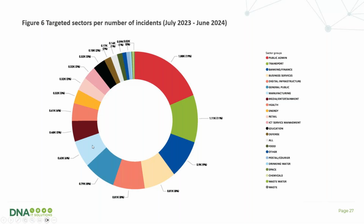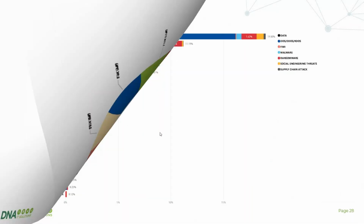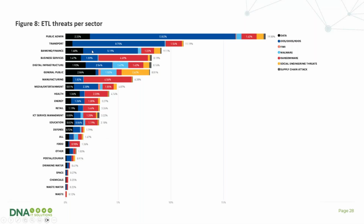Manufacturing is still a big target over here. And media and entertainment, personally, I was quite surprised at how big that was. But again, remember, when you're looking at these statistics, they're going where the money is. Now, if we look at the threats per sector, you have it broken down here, what they're actually getting out of them. In public admin, which is the biggest sector by far, data attacks, denial of service attacks, malware, and so on. It's giving us a breakdown of each one just within it. So yeah, denial of service has been very big.